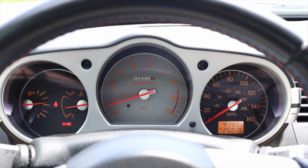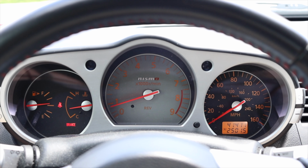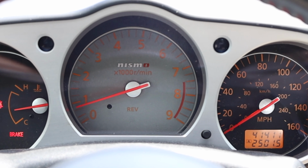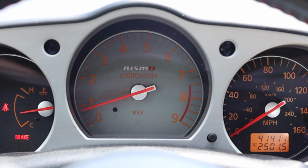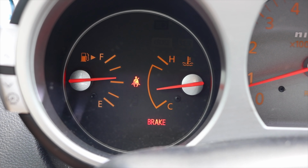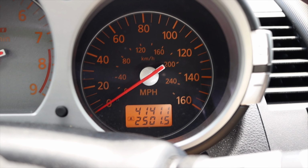Well, in front of me I have 3 gauges that sort of look like they're just kind of glued onto the dashboard. They kind of come up off the dashboard. But in the center, I have my center-mounted tachometer, which says NISMO. This is a NISMO-specific gauge, and I absolutely love it. I love center-mounted tachometers. I think it makes the car feel a lot sportier, and this being a NISMO, it is. On the left, I have my fuel and coolant, and on the right, I have my speedometer and my odometer.